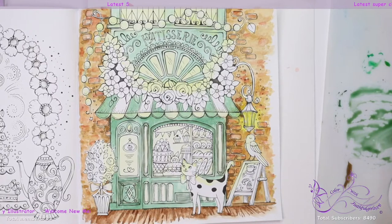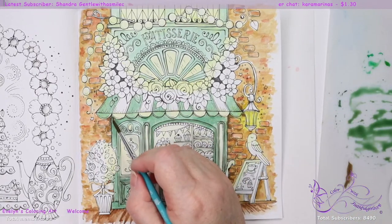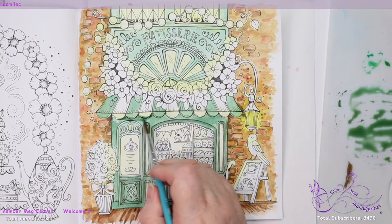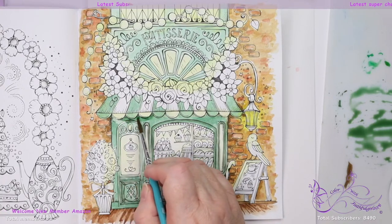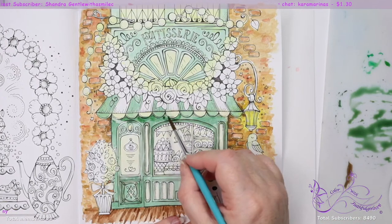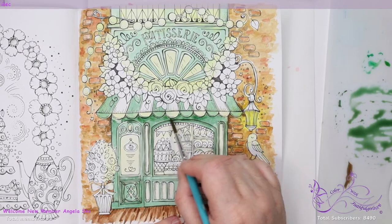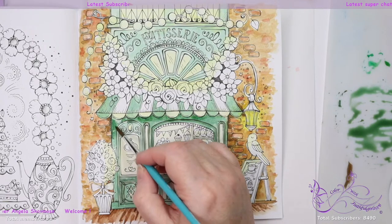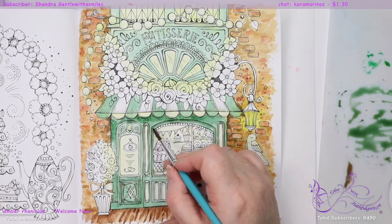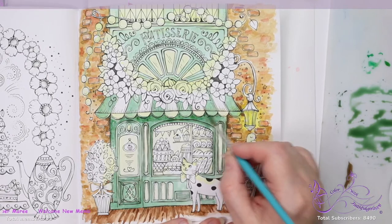So just darken on the darker green. I definitely need some dark green under the shading there. It's mainly in that side there. This side's going to be a little bit lighter, isn't it? Because of the light, but definitely dark in there.